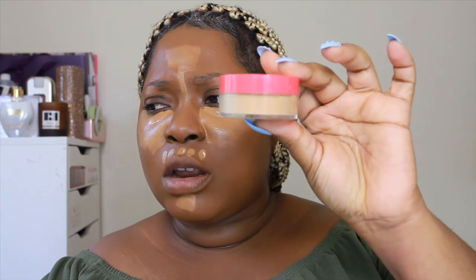So this is what Gobi looks like, which is like a banana shade of powder. And this is the I Am Magic setting powder. It doesn't say specifically if it's only for under eye. It just says it's a setting powder. So I'm going to use it underneath my eyes.